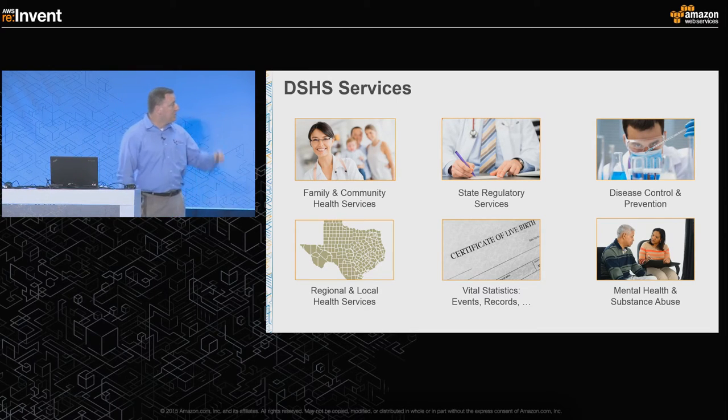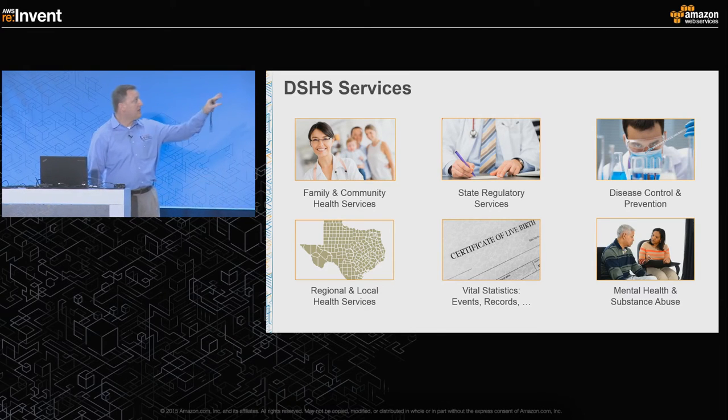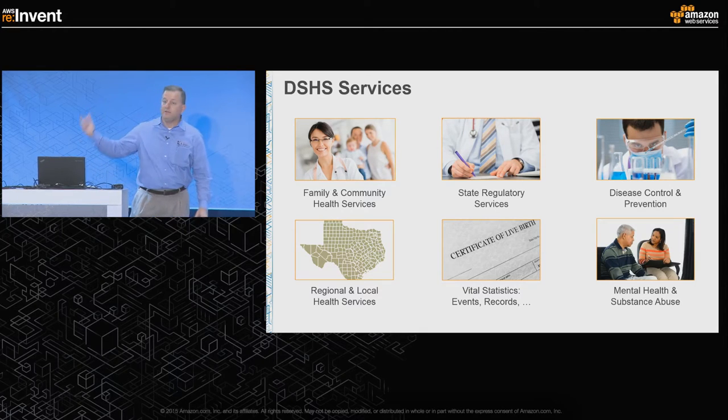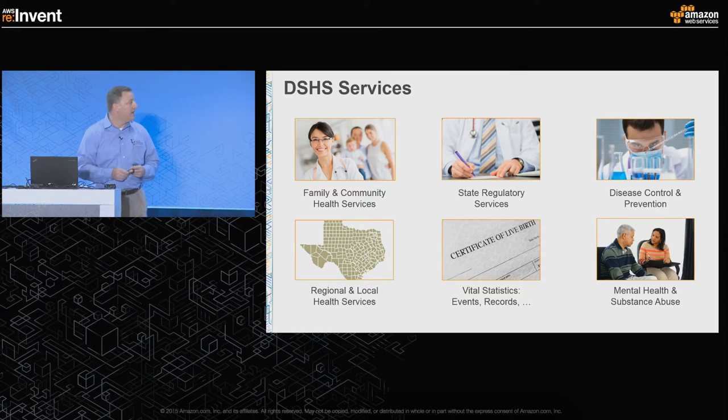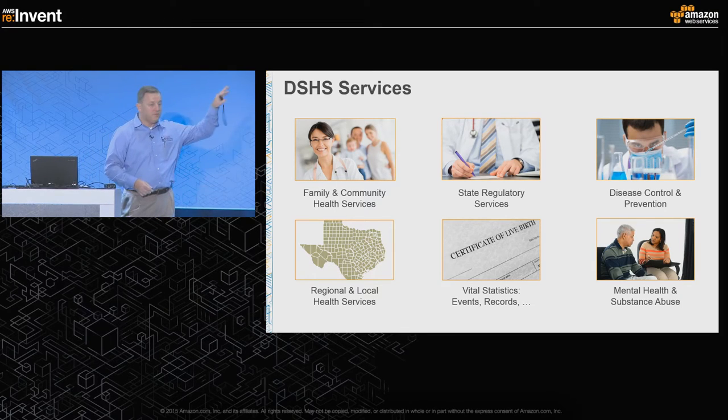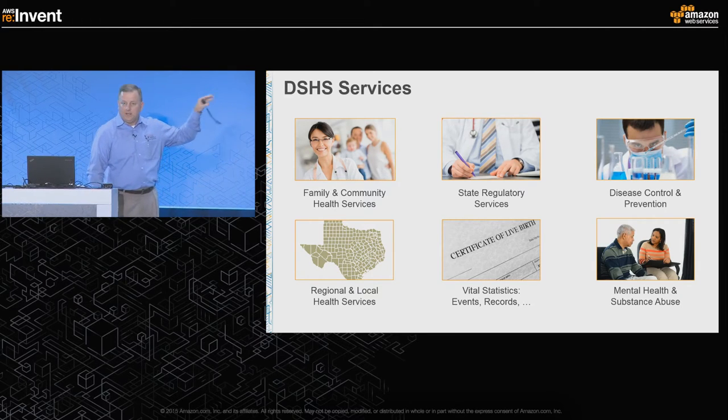Over in disease control, this is a lot of our data. This is pretty much everything you can think of bad that can happen to a human, we track it. So this is our cancer data, this is our HIV STD data, tuberculosis, this is immunization data. So pretty much an encounter, if you're thinking of Medicaid, this is where it's happening as far as a track. And again, this is where most of our security comes in, not only from the volume of data, but the types of data. And then of course, statutorily, we've got a lot of security around our mental health data.